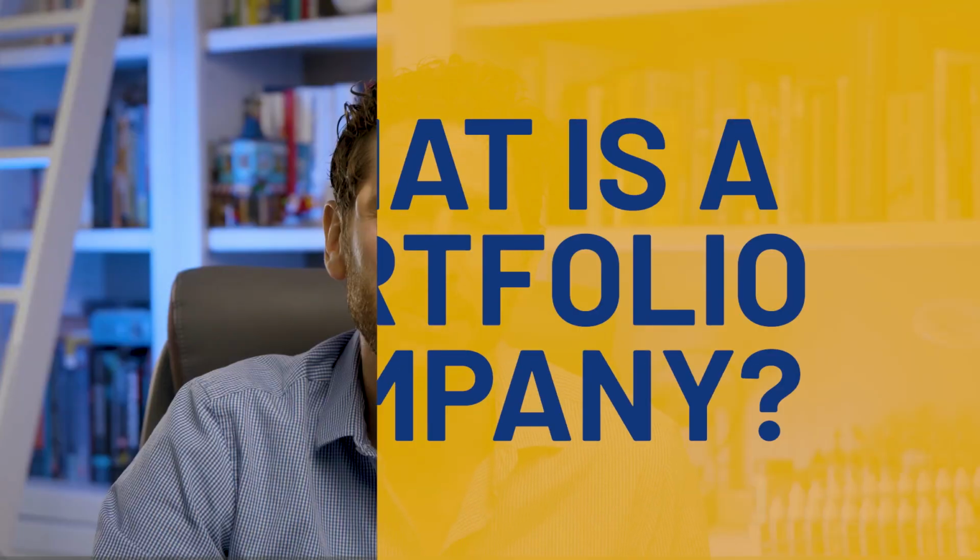All right, so first, what is a portfolio company? Well, simply put, a portfolio company of a private equity fund is a company that the fund owns or has invested in. For private equity funds that are leveraged buyout funds, usually this means that they have bought the company in its entirety, right? They've used some equity and some debt to buy the entire company, and then they hold it, they control it, and when they're ready to sell it, they sell it to another private equity firm or to another strategic, or maybe they take it public, and that's how they generate their returns.